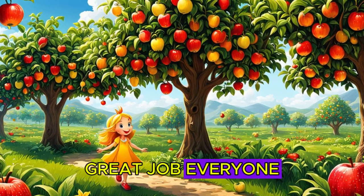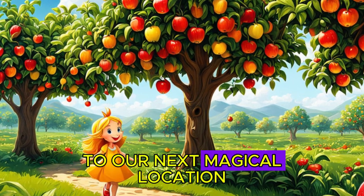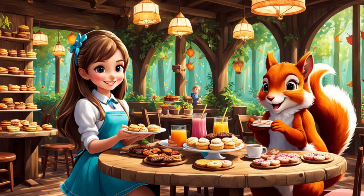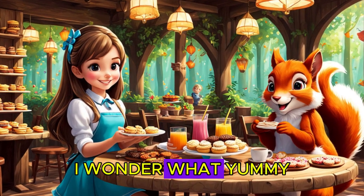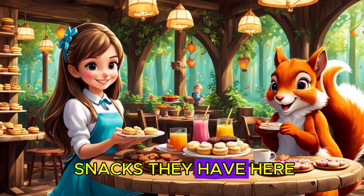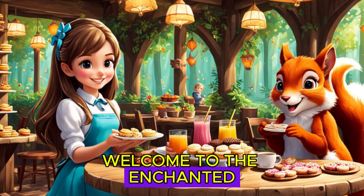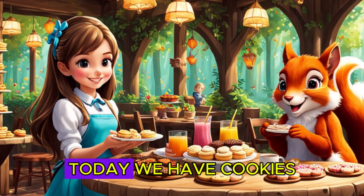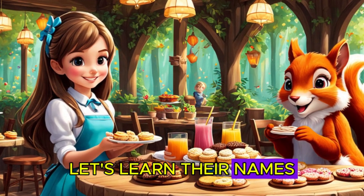Great job, everyone. Now, let's move on to our next magical location. Look at this cute calf. I wonder what yummy snacks they have here. Welcome to the Enchanted Snack Café, Lily. Today, we have cookies, sandwiches, and juice. Let's learn their names in English.